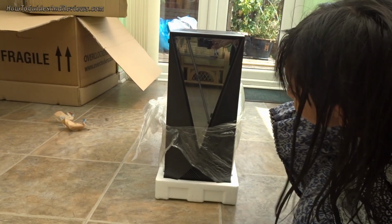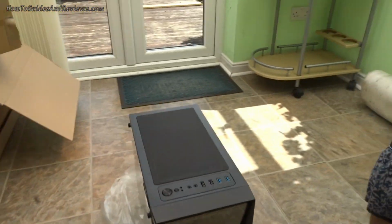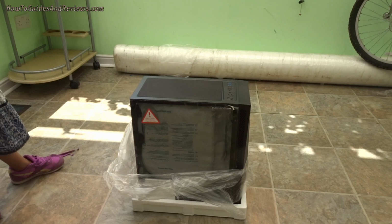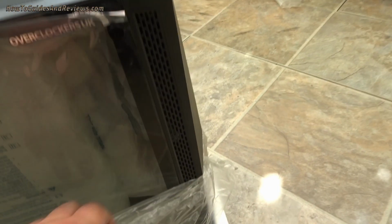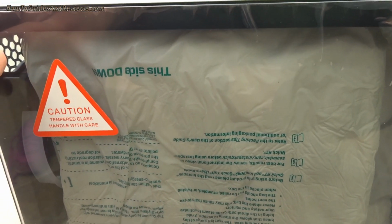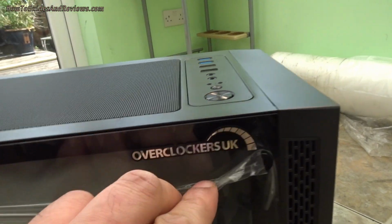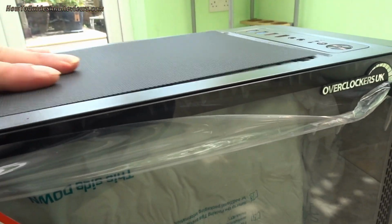It's got a mirror at the front, to shine your face. Like I said, this is not the one I chose, but they said the CPU cooler wouldn't fit. And there's the instructions to remove everything before first use from inside, that's keeping the components in place. So basically unscrew this, you need a screwdriver. You can do it with your hand. Oh, it's got a little Overclockers logo stuck to it as well. That's cool.